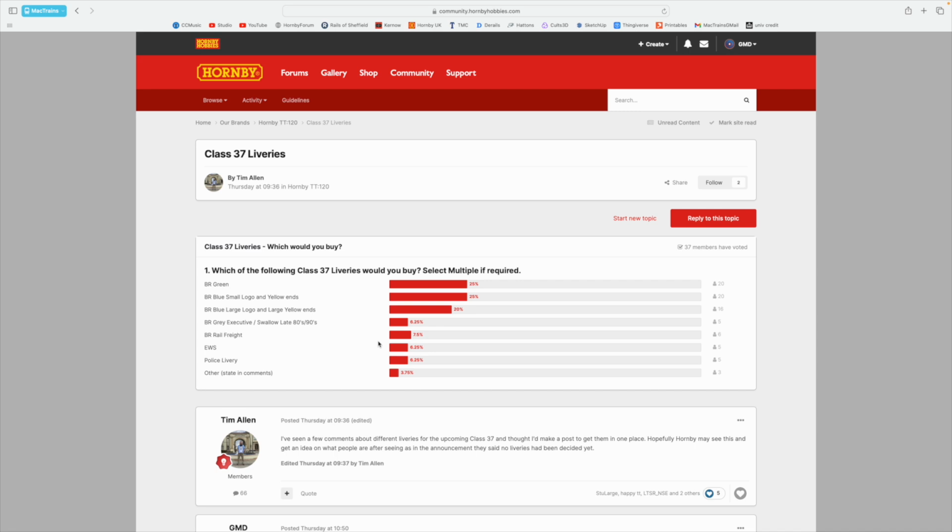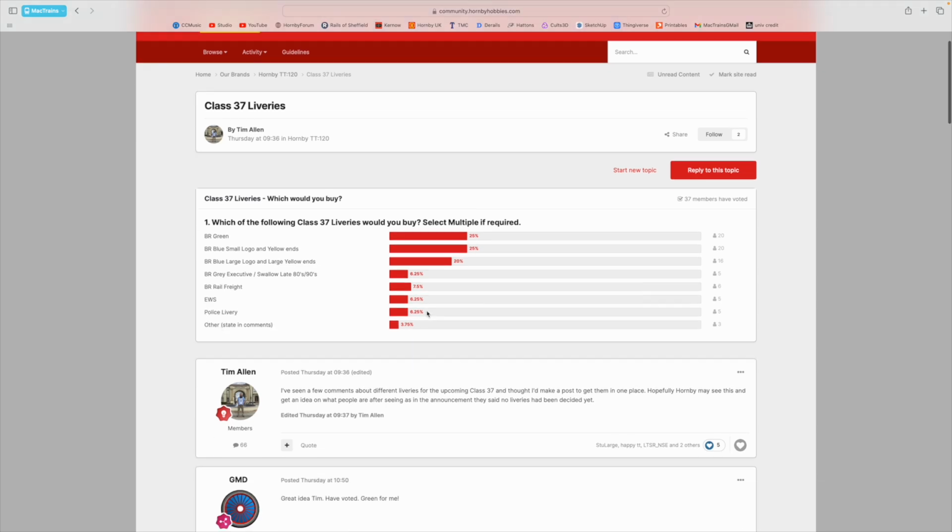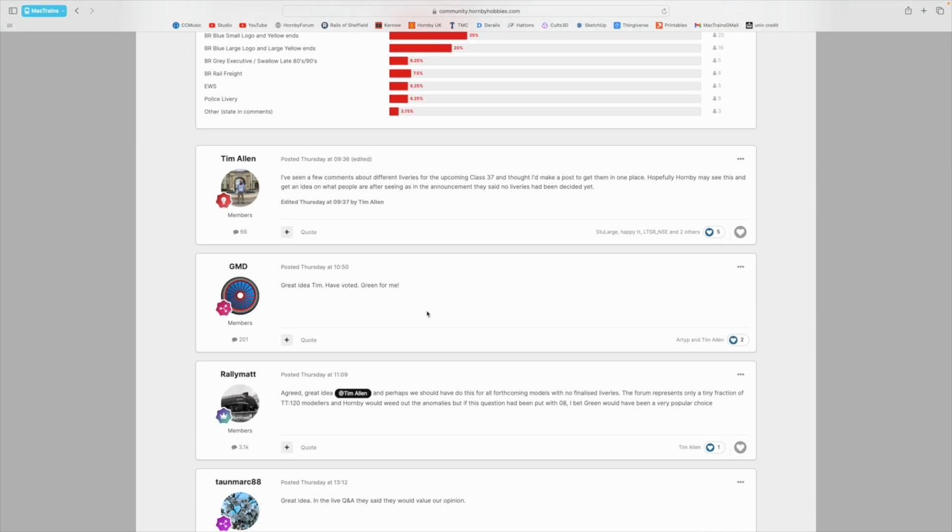And that helps, I think, to give a steer as to where the interest lies. So you can see basically BR versions are way out in front. BR green, blue small logo, blue large logo. They cover 70% of the demand, at least based on this forum response. So you can interact with that, you can vote, and then you can put other comments down below.